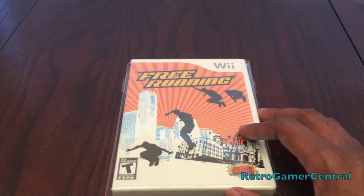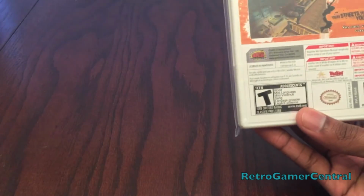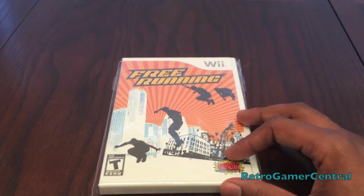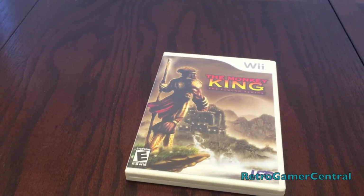Free running, like a parkour game. Don't see it too frequently. Only seen it once in person. Happy to have it. Don't know much about it other than it's like a parkour action type game, acrobatic, traversing urban areas, jumping between buildings, grinding, sliding, stuff like that. Seems cool though.